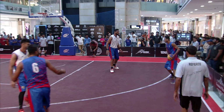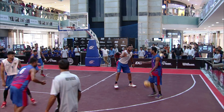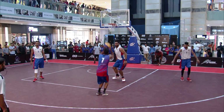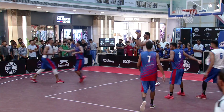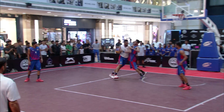Anyways, because it takes time to clear the ball, as soon as you get the defensive rebound, 2-3 seconds are already gone. If you spend another 5 seconds trying to dribble the ball, you're out of time because the shot clock's only 12 seconds. Definitely, that's just to make the game even more exciting and faster than it already is.